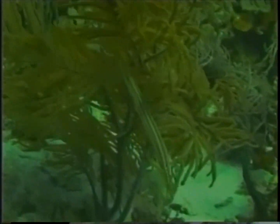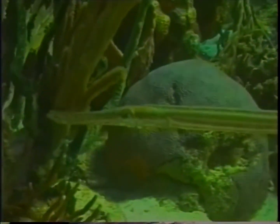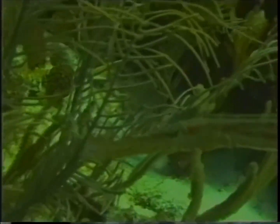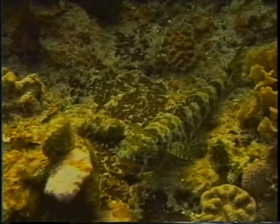Trumpetfish stay close to the sea fans and gorgonians to blend in for safety. Most times they will even stay at an angle to look like a branch. Lizardfish use camouflage to avoid detection and sit and wait for a meal to swim by.